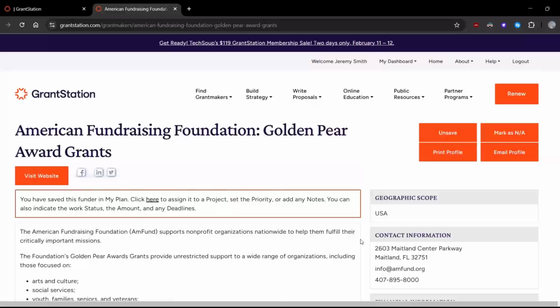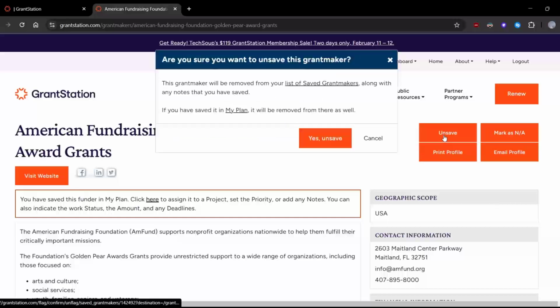And if I scroll back to the top, I want to talk a little bit more about some of the things that you can do when you're in your grant maker profile. We can, in fact, save this to our dashboard, as I have already done. And then more specifically, you can save it to a specific project. And then you can click on that and apply it to the project. So let's go ahead and unsave this one really quickly. Yes, I'm going to unsave it from my plan. And this is how easy it is.